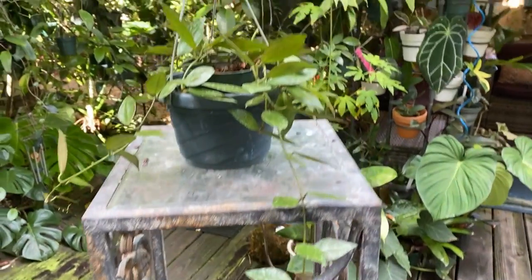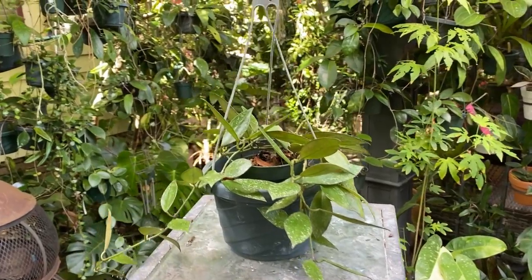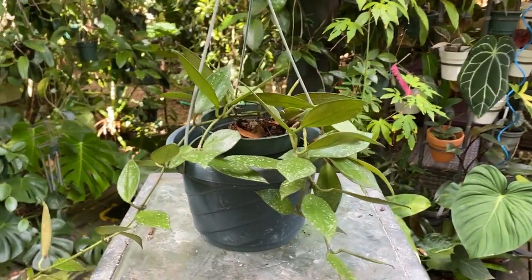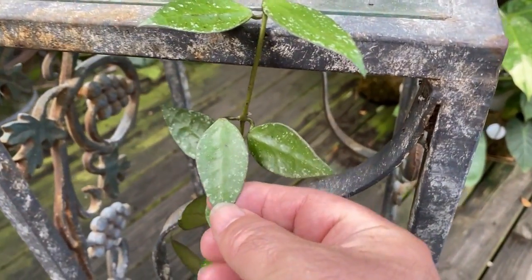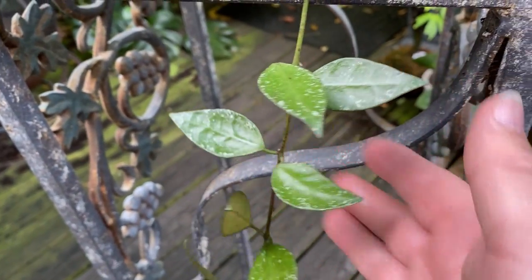So yeah, this is Hoya EPC 935 Affinis Nabawensis from Moyag River. So if you don't have this one, you might want to try it, because it's pretty easy actually.